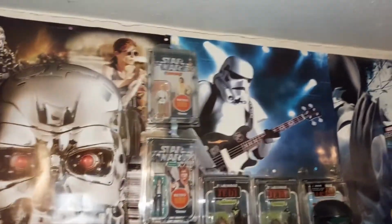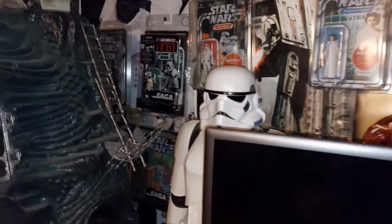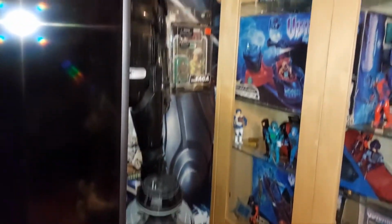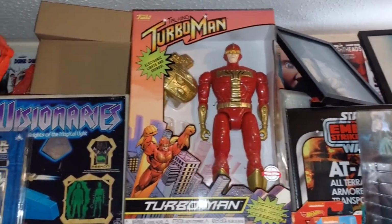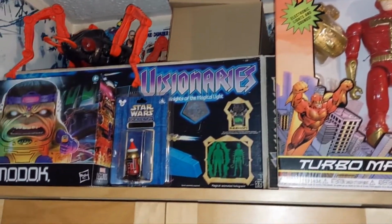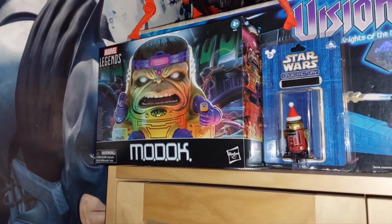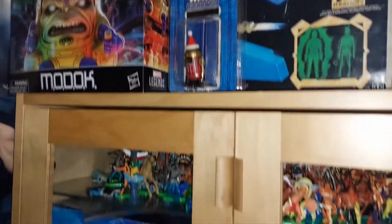See, there's my TV. Just at the back there, guys, we've got a couple of posters and a few Star Wars figures. Stormtrooper there, R2-D2. There's a Shadow Trooper. Just up here, I finally got Turbo Man. Very glad I finally got one of them. There's one of the joys from Disney World. Mojook. There's the Visionaries Dagger Assault Vehicle, very sought after.